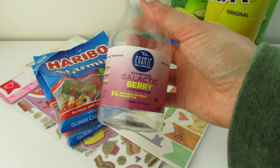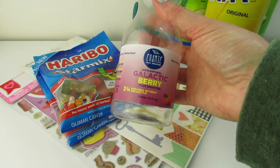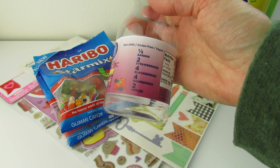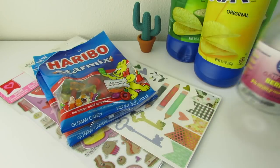Birdy loved this so much. I had a sip and I thought it was amazing. This is the Galactic Berry Fruit Smoothie by Cosmic Fruit Smoothies. It's non-GMO, gluten-free and vegan, and you get lots of fruit in each serving. These are 12 ounces.